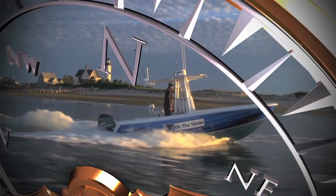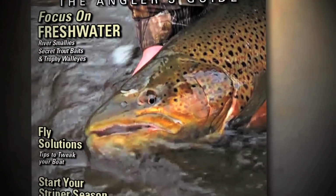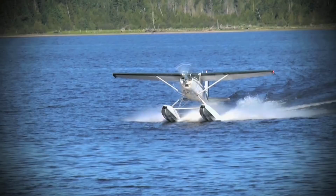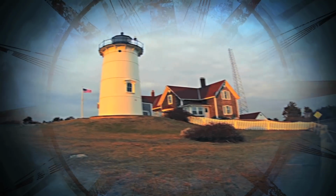Chris Megan fishing along the Elizabeth Islands. Oh, man. They are all beauties.